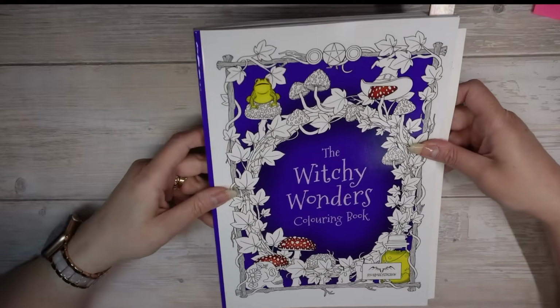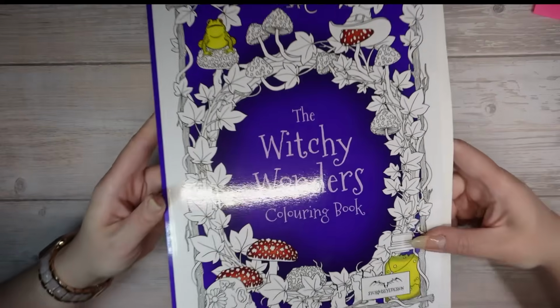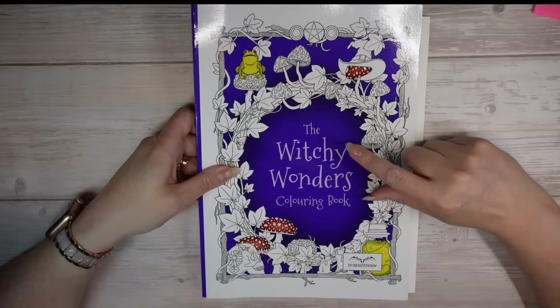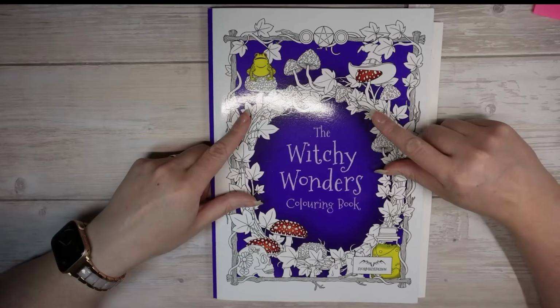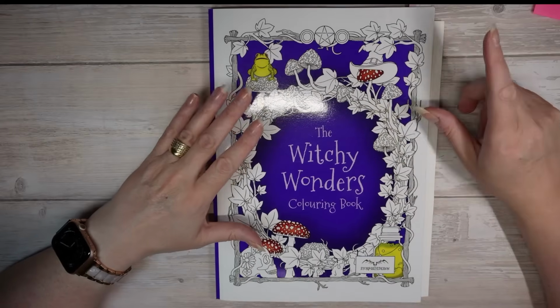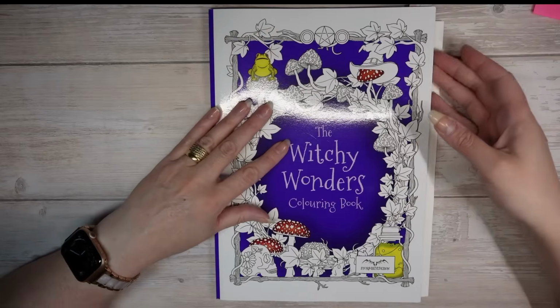What else? Then I've worked in this lovely Witchy Wonders colouring book by Emma at Stormside Design, stormsidedesign.com, or if you're in the UK you can find her on Etsy. I don't think she ships abroad on Etsy because of the shipping costs. You're better going to her website. A few people have asked me lately.